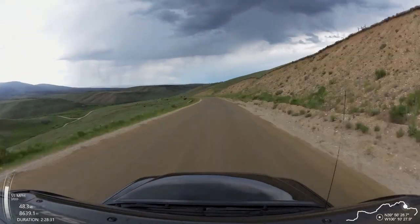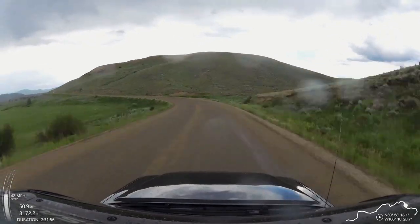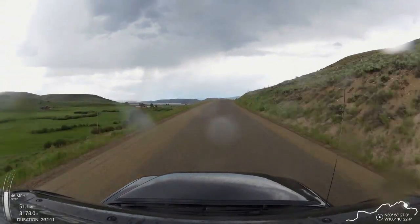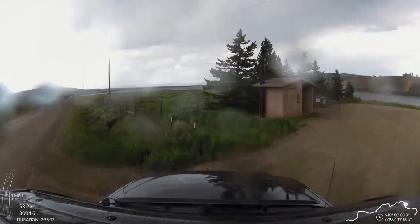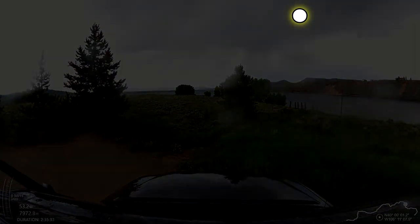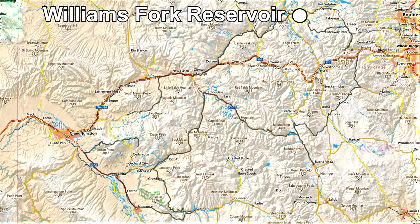Got some rain coming in as we're getting close to the reservoir. There's a saying in Colorado, if you don't like the weather, just wait 5 minutes. This area is just so beautiful, I'm gonna let it speak for itself.